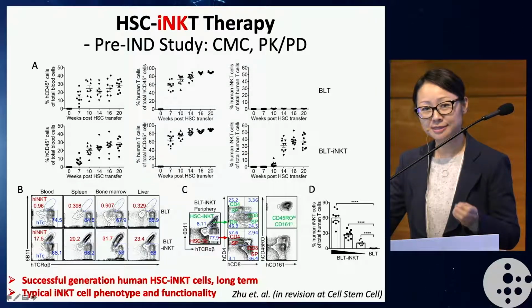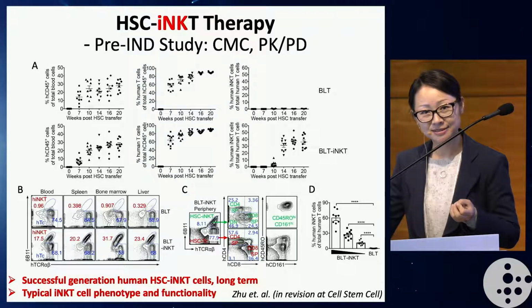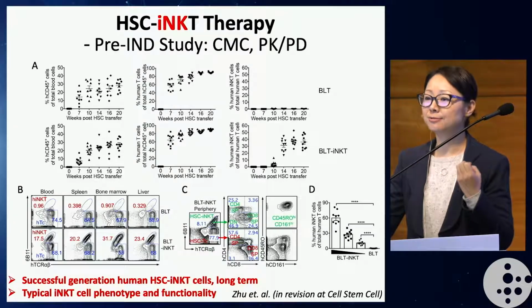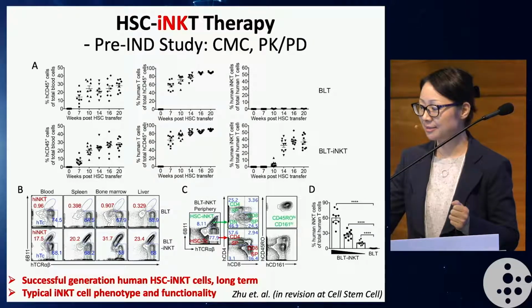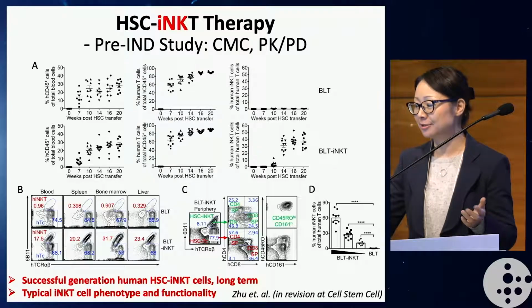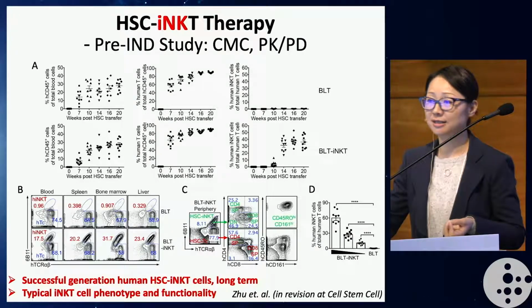Here we show that the minute those cells come out from the thymus, they already carry a memory T cell phenotype. It's quite interesting, and that is maybe why they respond really fast. They respond on a memory T cell time scale, not a naive T cell time scale. And of course, remember they have NK in their name, right? So they also express the NK marker like CD161 over here. That's also very typical for the endogenous NKT cell.